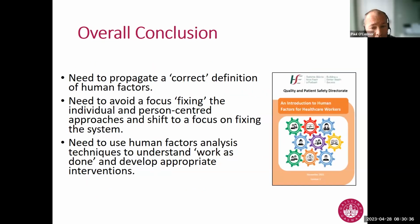So to finish, we need to propagate this correct definition of human factors in healthcare. Non-technical skills training is good, but we can do more, and human factors offers more. And we need to avoid this focus on just fixing the individual, the person-centered approach, and really look at fixing the system and bringing in the management who are in charge of the systems things, the IT things. All of those people need to be brought in to make a really big effective change.